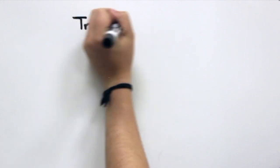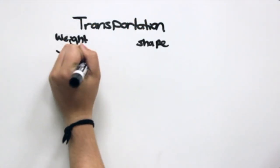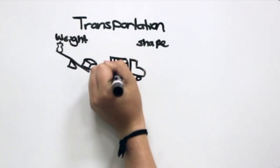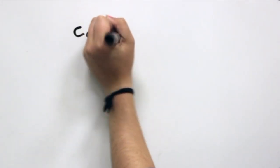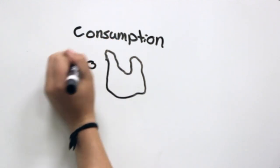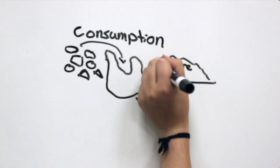The next step, transportation and distribution, depends largely on the weight and shape of the package. Plastics tend to be more lightweight than other materials, and square stackable containers make packing easier and transportation more efficient. Next up is consumption. When you go to the grocery store, you generally come out with plastic bags full of packages of food. The use of plastic bags to hold food that is already in a package creates more unnecessary waste that could be easily avoided.